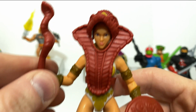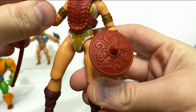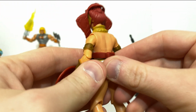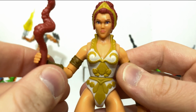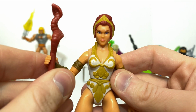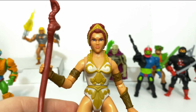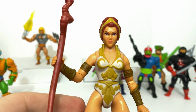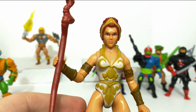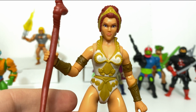I love the snake headdress and all the intricate detail they pumped into it, along with the staff and the shield. However, you can take off the headdress. You get a fairly accurate Teela to the cartoon. The head sculpt actually is really nice, and I think very accurate to the original toy, while also feeling very much at home with her look in the original Filmation cartoon. The only thing that's a problem is there is some paint rub on the chest from the harness.